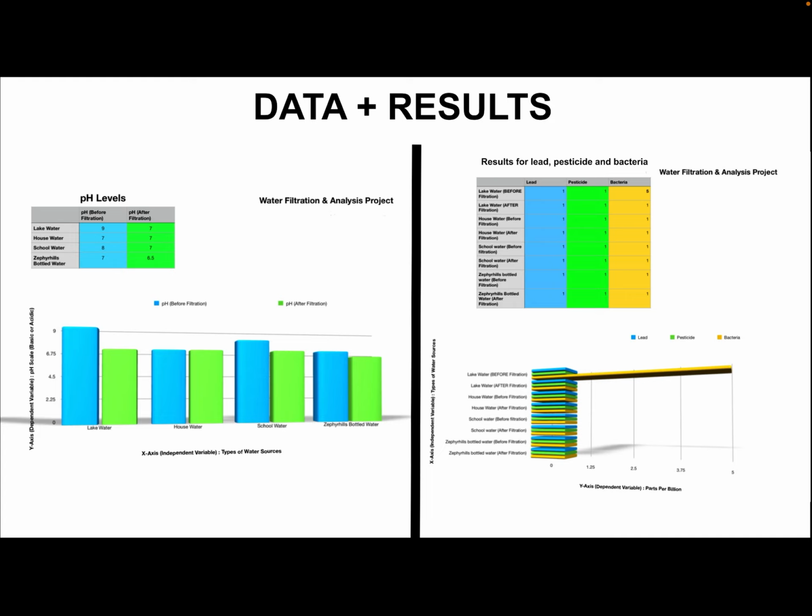I also tested for lead, pesticide, and bacteria. For the house water, school water, and surface bottled water, they were all negative, except for the lake water and bacteria. There was E. coli and bacteria shown to be present in the lake water, but after filtration, there was none present in the lake water.